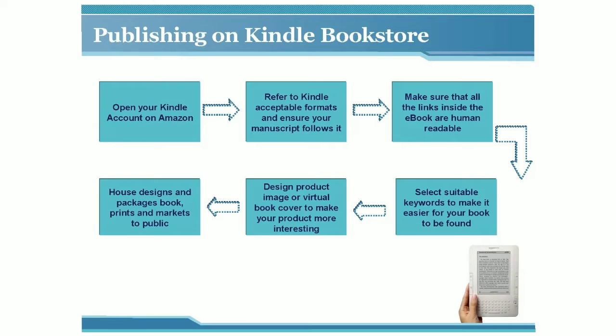It's recommended that your book is uploaded in DOC or PRC formats, but other formats are accepted as well. Any links that you place in your ebook should be edited to be human readable so they can be typed into a browser. Formatting your ebook according to Kindle standards is a must. Page breaks must be avoided and proper coding must be observed to make it appear the way that you want to. You can always make changes after uploading it as you see fit.